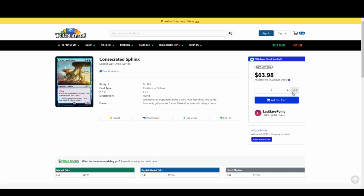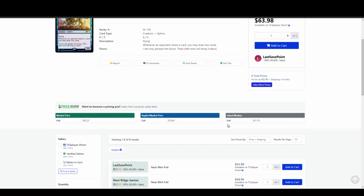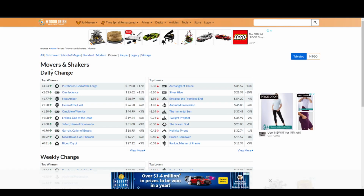But yeah, near mint foil, $63.98. That's just the price they're sitting at on TCG for the Secret Lair drop. We'll have to see what happens.